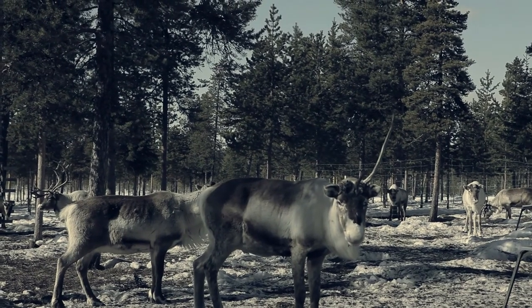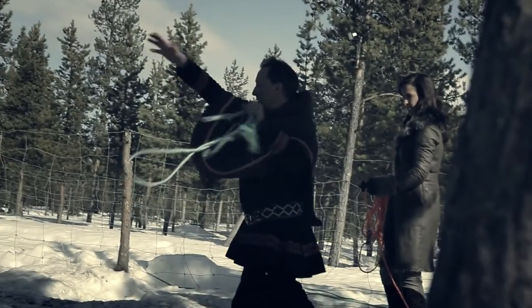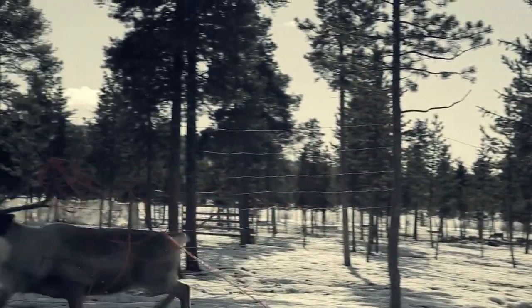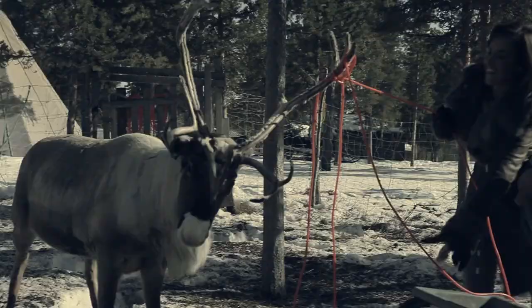This Sami really needs no one to live. I was watching his simple gestures. He was praising the habit of routine in Lapland. But for me, to catch a reindeer with my lasso was the equivalent of my Arizona dream. First catch.